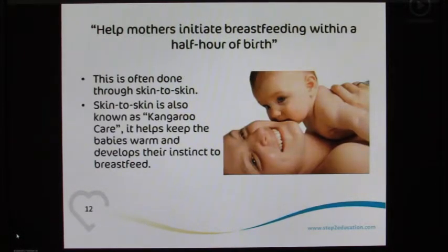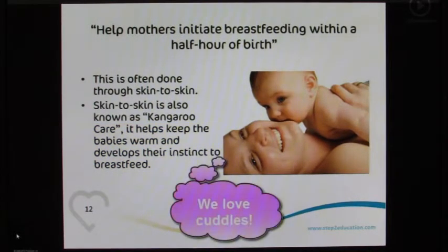Help mothers initiate breastfeeding within a half hour of birth. This step is often achieved through a practice called skin to skin. Skin to skin is also known as kangaroo care. It helps the baby to stay warm, and it also helps develop their instinct to breastfeed. Also, a mother will never forget their very first cuddle with their newborn baby.